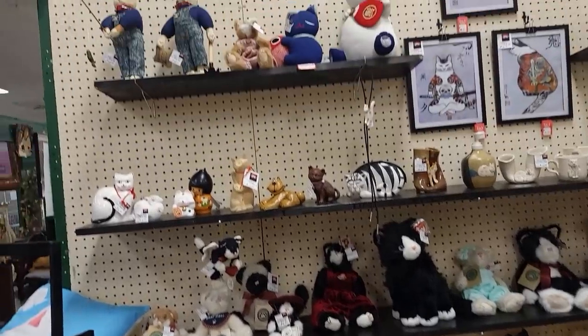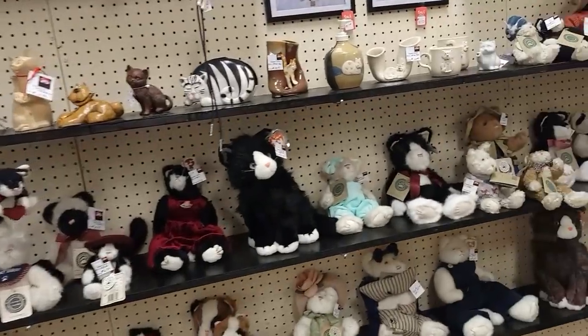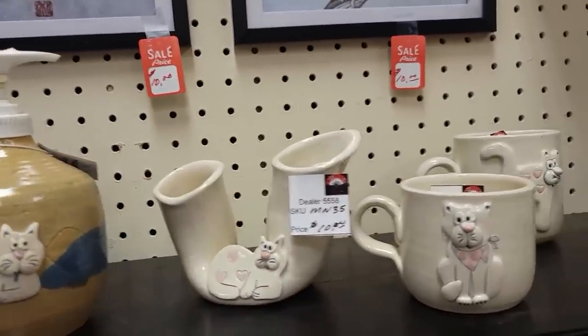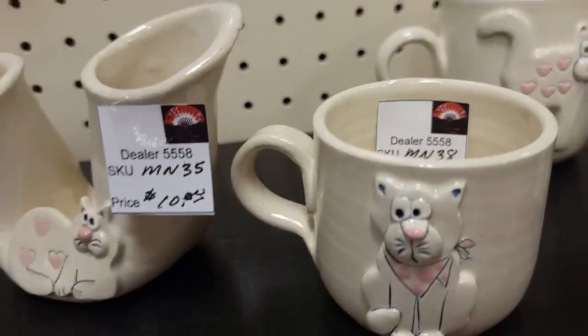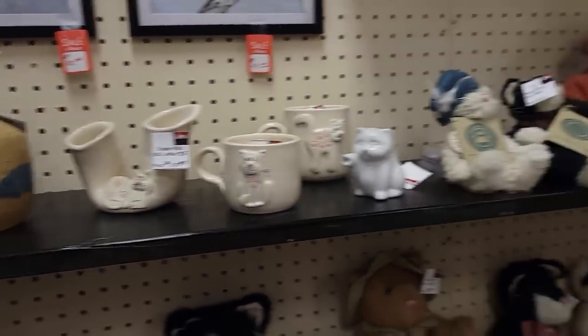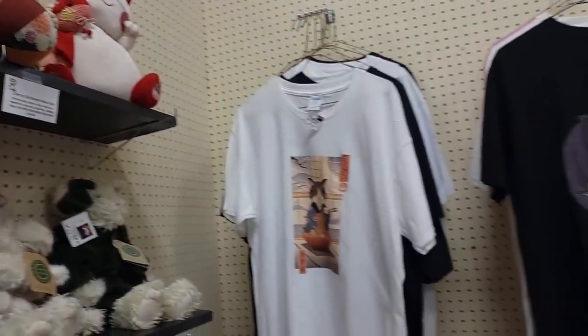I think I have found the cat booth. Everything in this booth is cats. I mean, everything. At really good prices, too. $5 for that little mug. Oh, goodness. Goodness. I might come back and revisit this before I leave.